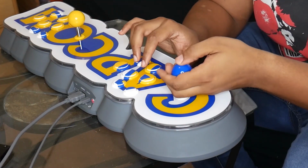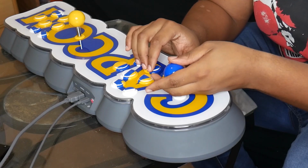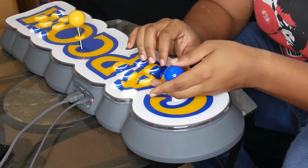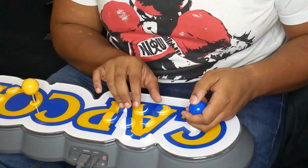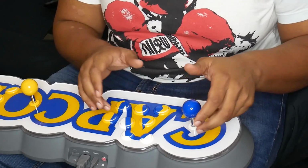Now let's tackle the build quality, feel, and aesthetics of the Capcom Home Arcade, as it is honestly one of the best devices I have ever felt in my hands and has the perfect balance of weight to it. Now make no mistake about it, this thing is huge, and if you're a tiny person then this may not be ideal for you to have in your lap, but if you have a table or a desk to set this on, then you'll be fine.